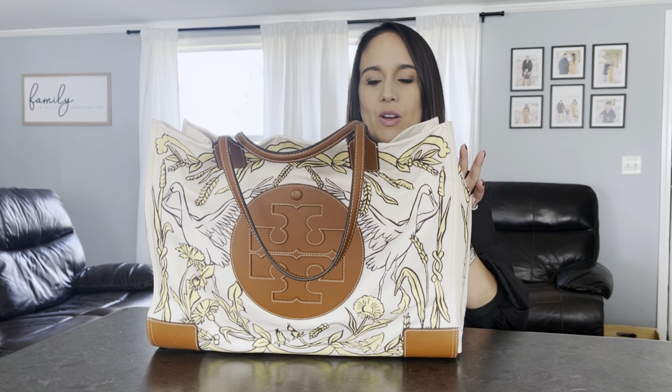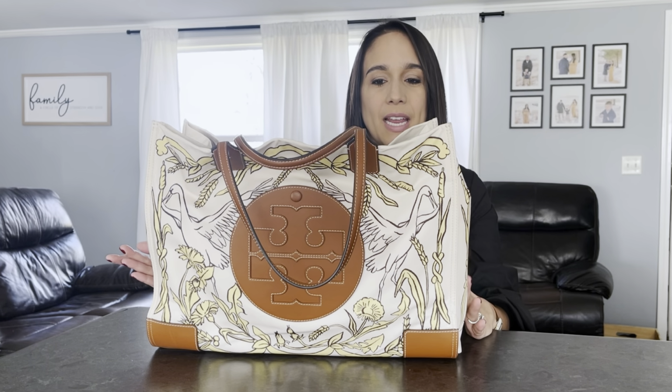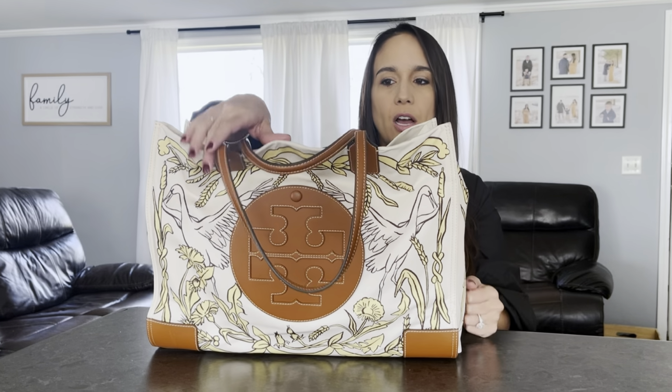This is whenever we're going to the water parks, whenever we take a trip down to Miami to visit our family, that's where we're from. I will take this bag with me on the airplane. This is also a great farmer's market bag. It fits so much. It's made of nylon.